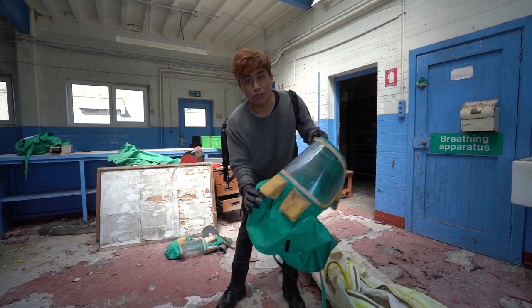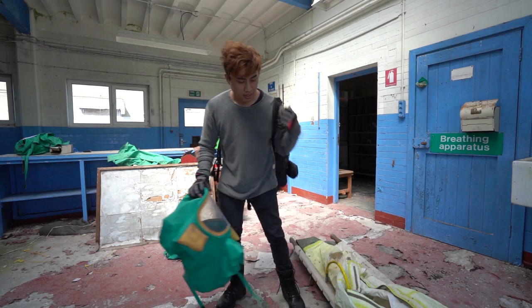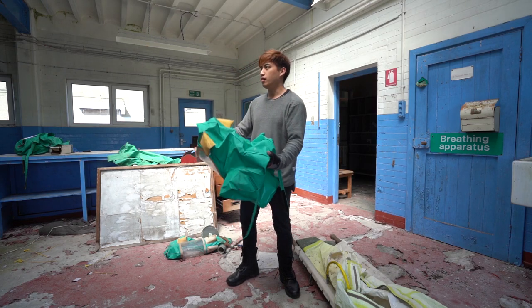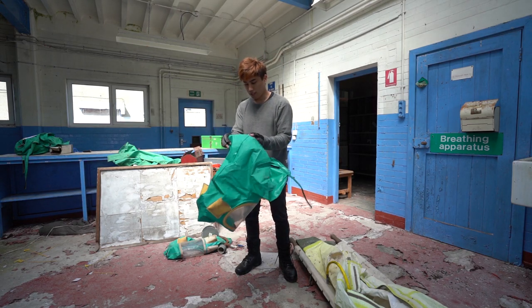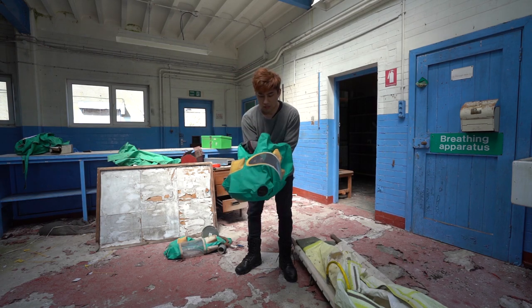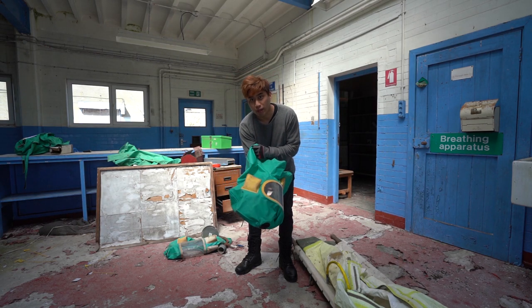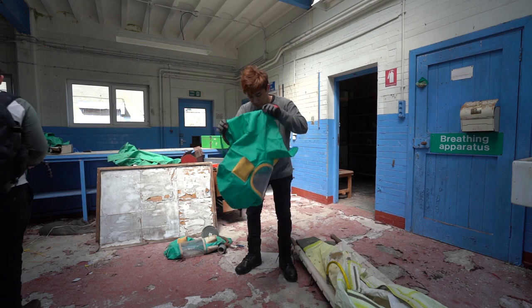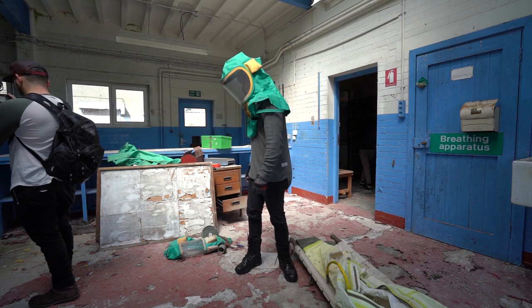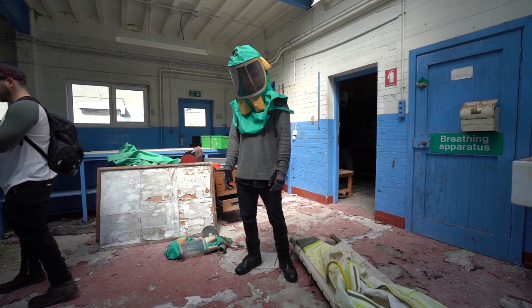Guys, they still have the suits left in here. You've been here before, right? Yeah. So everything is mostly in here. Pretty much, yeah. Wow, it's crazy. They would use this for secret tech, guys. Maybe we can even find the laboratory. That'd be cool to see.